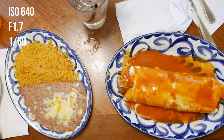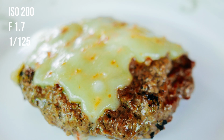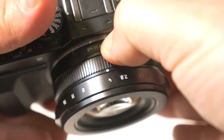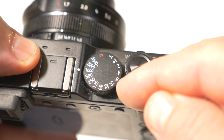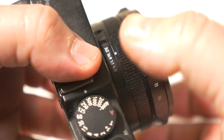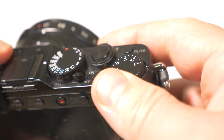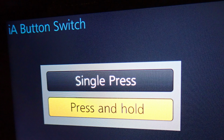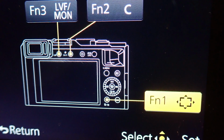When you're buying the LX100, you're buying it for the giant chip and the incredible lens. Tack sharp at 1.7 makes this lens one of the best. The dial layout is perfect, except for this really badly located button between the exposure compensation and shutter dial. The iA button, otherwise known as the intelligent auto button, is Panasonic's way of making photography easy. You can change the button from press to press and hold. This helps avoid accidentally hitting it, as the LX has limited assignable function buttons.